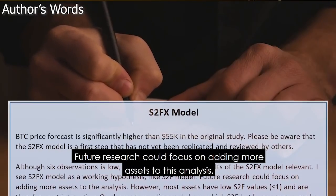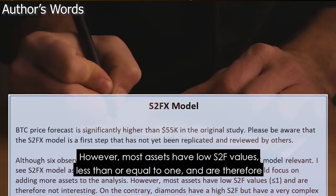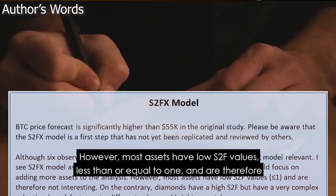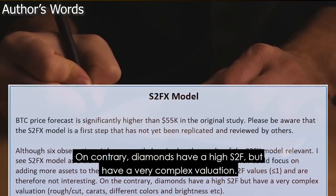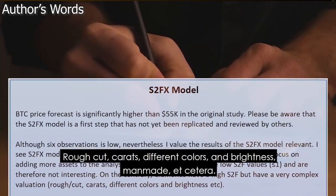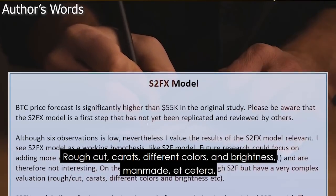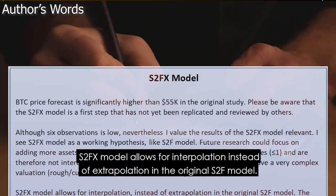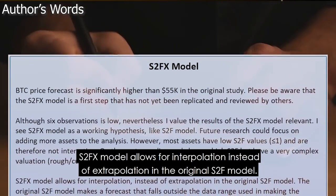Future research could focus on adding more assets to this analysis. However, most assets have low S2F values, less than or equal to 1, and are therefore not interesting. On the contrary, diamonds have a high S2F, but have a very complex valuation: rough cut, carats, different colors and brightness, man-made, etc. The S2FX model allows for interpolation instead of extrapolation in the original S2F model.